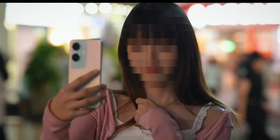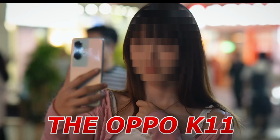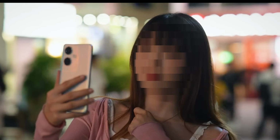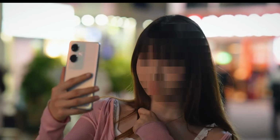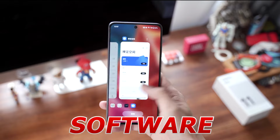And don't worry, selfie enthusiasts, the Oppo K11 didn't forget about you. With its high-resolution front camera and beautification features, you can take flawless selfies that are ready to share with the world. Let's now delve into the software experience.